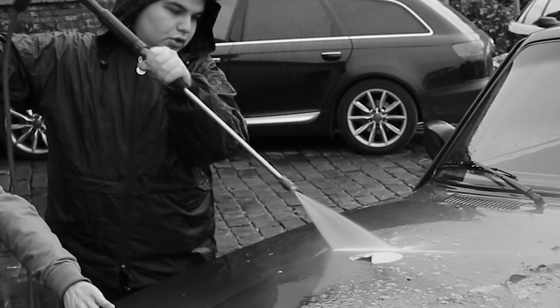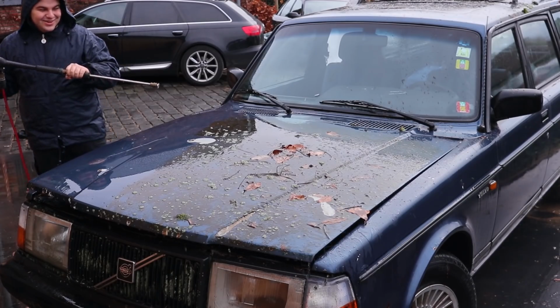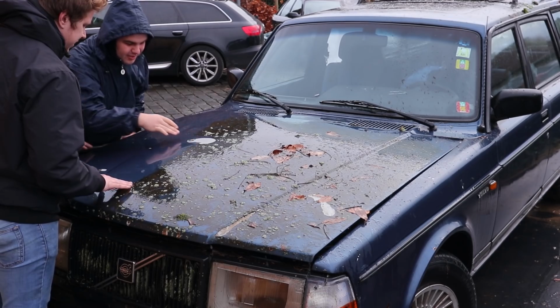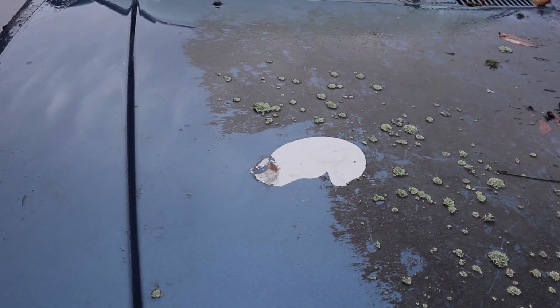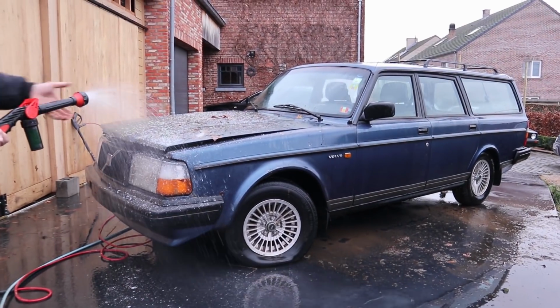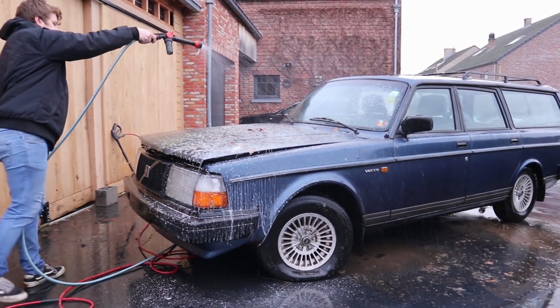It was at this moment that he knew he messed up. A huge paint bubble exploded and took away a lot of the paint with it. Although we don't really care that this happened because the hood already looks bad, we did decide to clean the rest of the car by hand because we don't want our entire hood to become paint stripped by the end of the day.